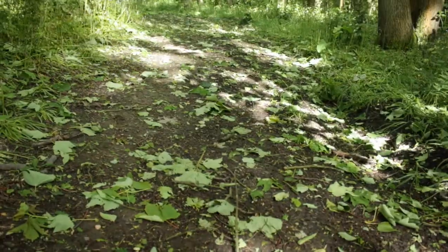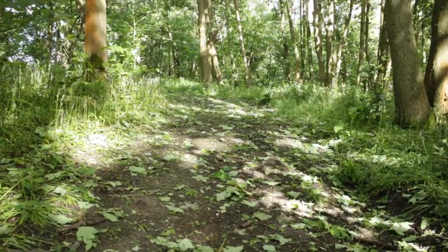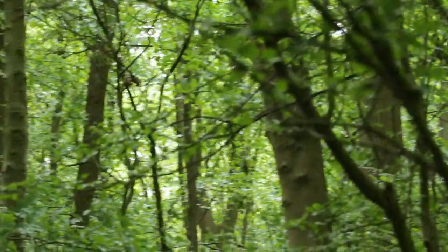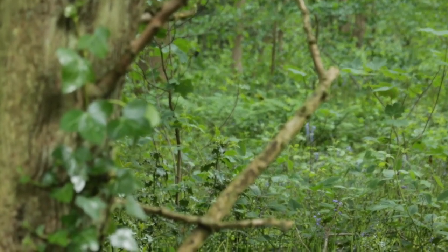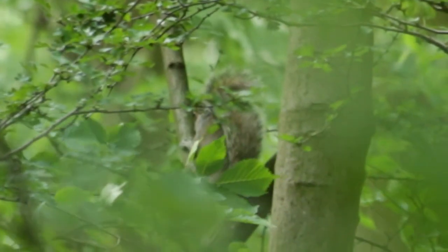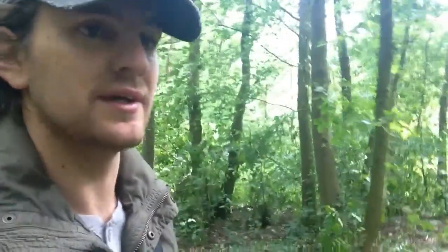Today I'm walking around my local woods, I should call it my local patch, and it's a very windy day, but I'm out here with my camera and we're just going to see what we can see. So far, I've seen a couple of nests, I've seen a squirrel or two, but not much else.